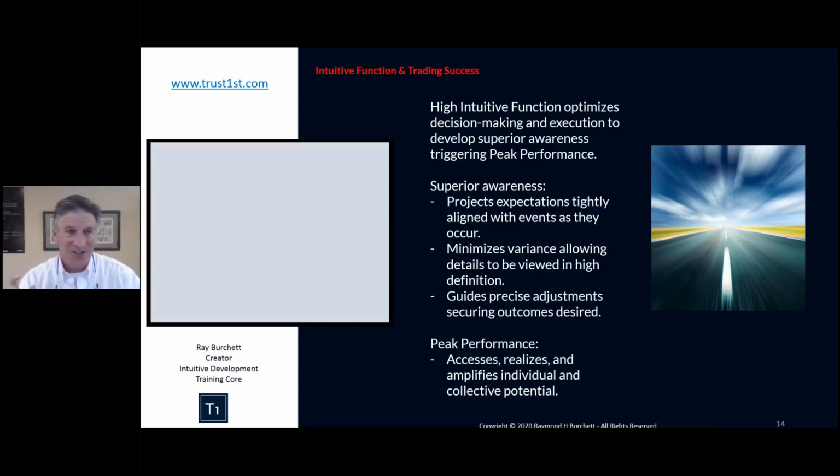Our projections are tightly aligned with future events. We see the details in high def because we've minimized variance. We make those precise adjustments, securing outcomes desired. Think about that power as a trader. Projecting what we need for our strategy to trigger. We're ahead of it, we're ahead of it, seeing things in slow motion. Even though the market's crazy, we've got our future vision. We're fine. We've got all the time in the world.